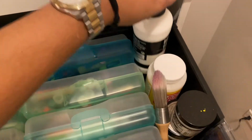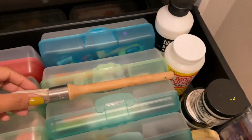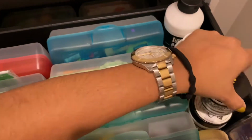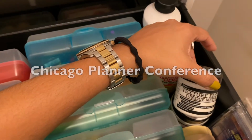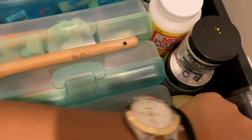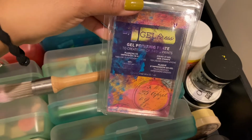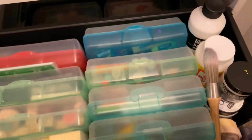Then we've got my gesso, Mod Podge. This brush that I got from a planner convention or whatever, I don't know what you call it. Yeah, I think it's called a convention. Texture paste, clear gesso. This is to clean my brushes. This is gel medium, and this is a gel printing plate. So basically, you know, the tools of the trade for mixed media.